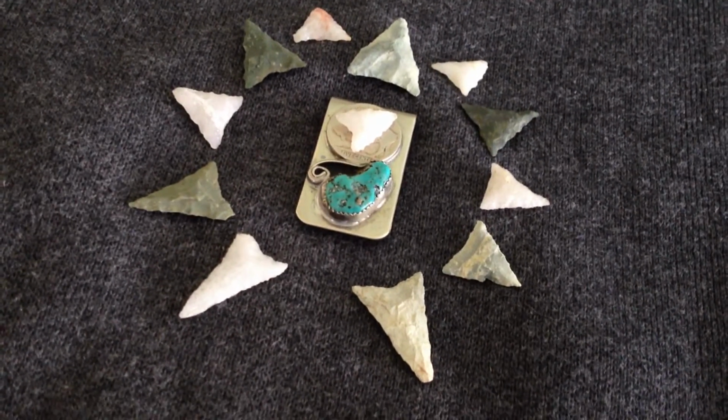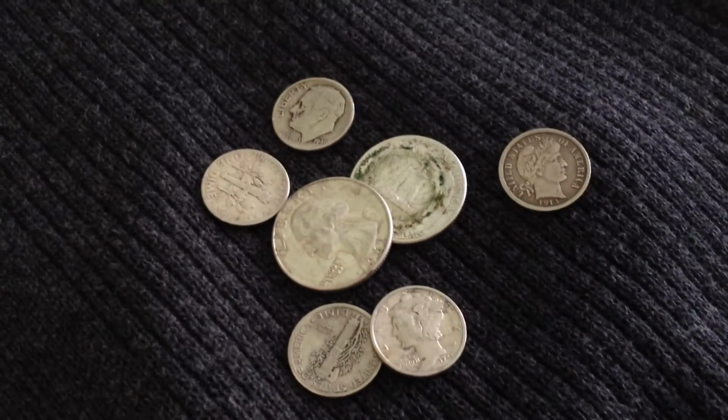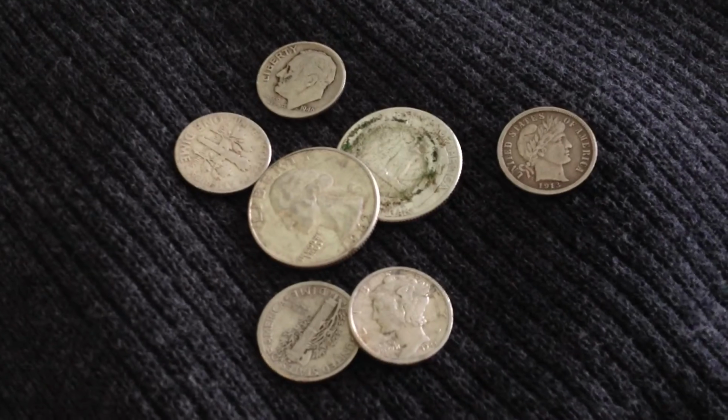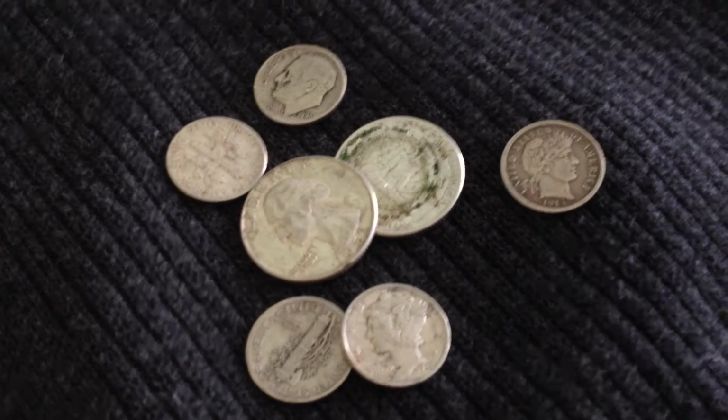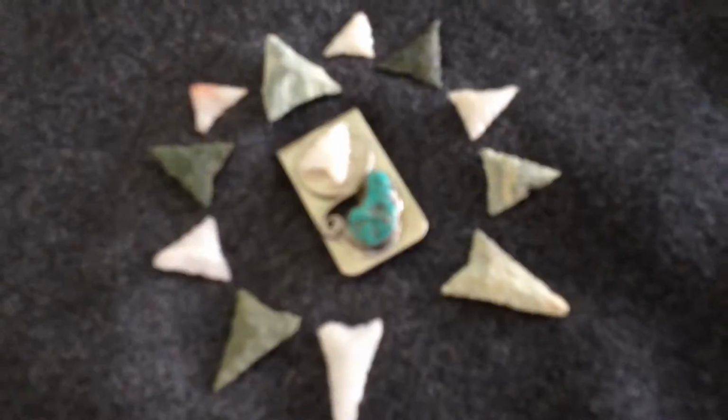And same with other artifacts. Now, if somebody said, I just love these coins. If you can go out this year and find 25, I'll give you $5 million. Well, that would be easy. Easy to do if you had a metal detector in the right place to go, right? Try doing that with this.